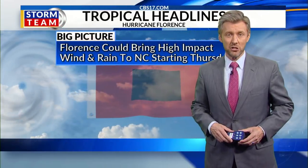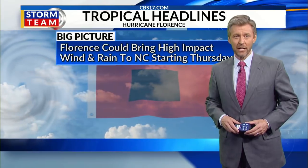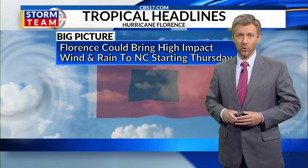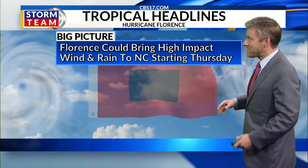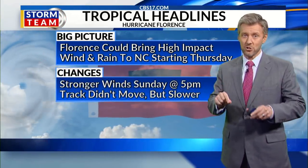Let's talk about the big picture because 4 days from now we could have a major hurricane on the North Carolina coast with high impact rain and wind here in central North Carolina. And that is our big story. Now is the time to start getting prepared as there haven't been many changes in the track, so we're another step closer to that storm being here.